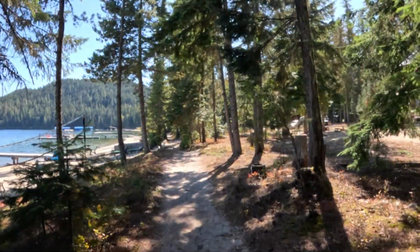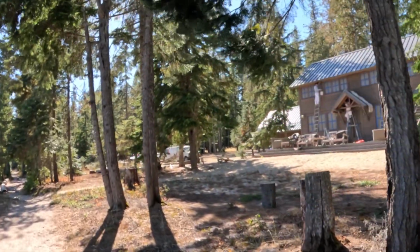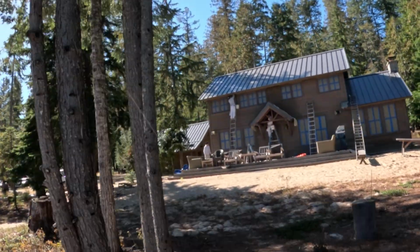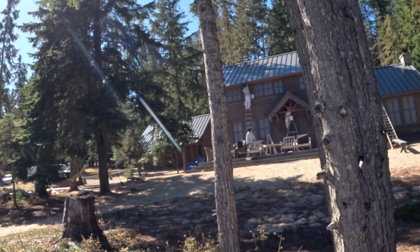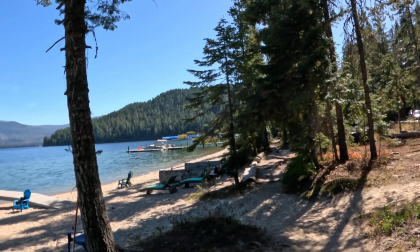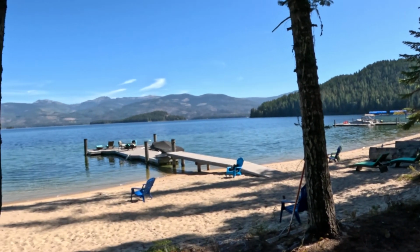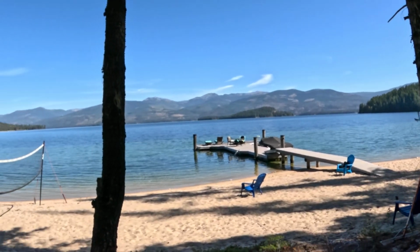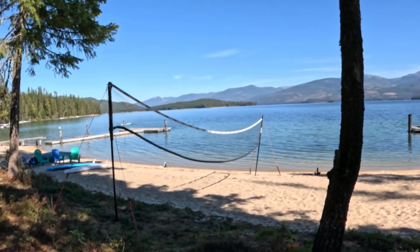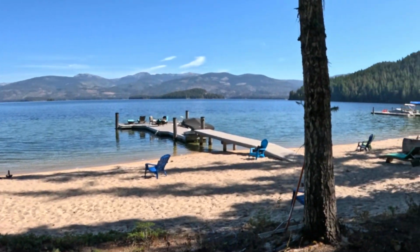On the right here we have another new project. Great big outfit going in. Gonna be a good view, a good beach. We're very close to walk to the resort, Hills Resort. And of course the view itself is probably worth $1 million. Volleyball nets there. Big sandy beach, calm waters.